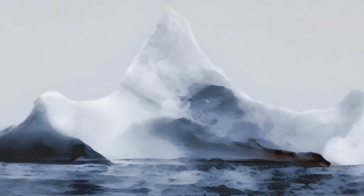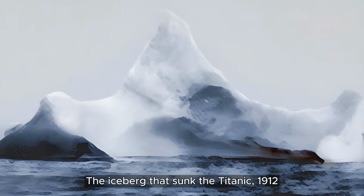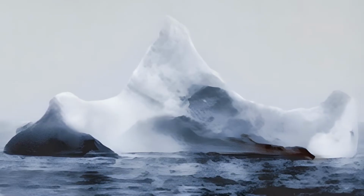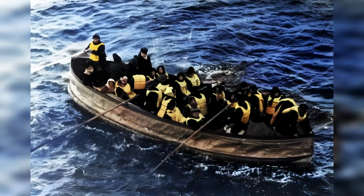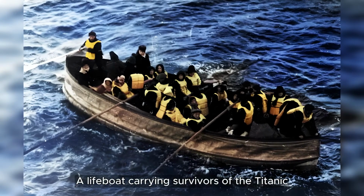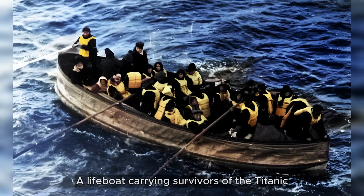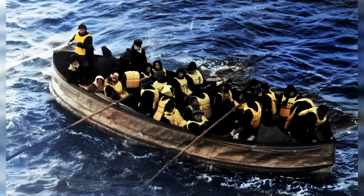On the fateful night of April 14, 1912, the mighty Titanic collided with an iceberg just before midnight. The ship sank within a mere 3 hours, taking more than 1,500 lives with it. In the early hours of April 15, 1912, the survivors of the Titanic were rescued from lifeboats by the RMS Carpathia. Of the approximately 2,200 people aboard the Titanic, only around 700 survivors made it into lifeboats.